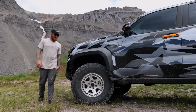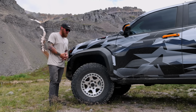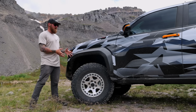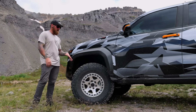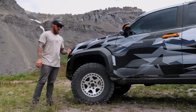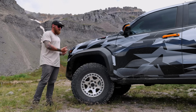So next up, we of course have the wheel and tire package on here, and this is kind of similar to what I'm running on the Tundra, if you guys are familiar with that truck. The one thing that made me really excited about the new 4th gen is that you can actually fit a 35 on here with very little modification. Previously on the 3rd gen, if you were trying to squish a tire like this underneath that vehicle, more than likely you would have to do a body mount chop, or in an extreme case, a body mount relocation.